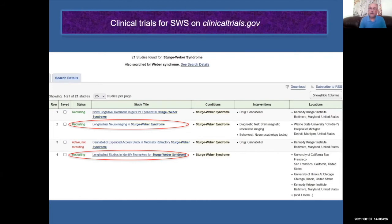You can see on the far right side, there are the locations for each study. So you can tell where it is going on. For the multi-center study, the main site is UCSF in San Francisco, but it's part of a larger study. So they mostly are involved in other vascular malformations. And the University of Illinois with Dr. Loeb is the lead site for the Sturge-Weber. And there are 5 other sites, Kennedy Krieger, Wayne State, and some others, as he mentioned, who are actually doing the Sturge-Weber part of the study.